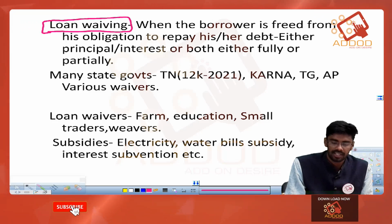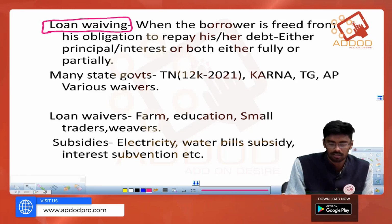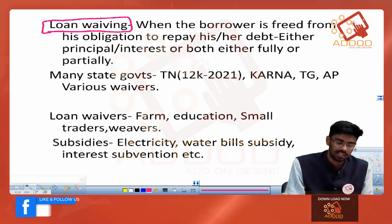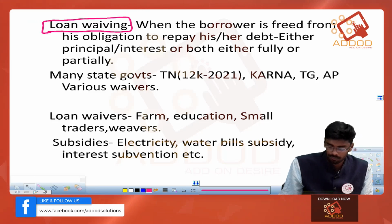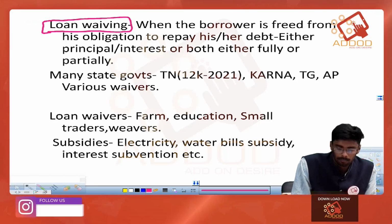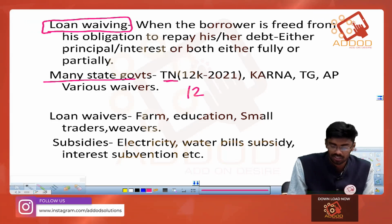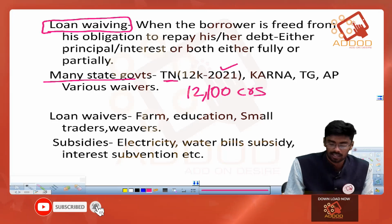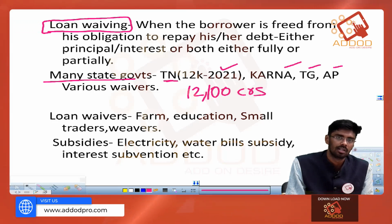State governments sometimes announce these policies not only for political gains, but also in contexts when the state's citizens are facing numerous problems, so that the debt of these persons will be reduced. Many state governments, including Tamil Nadu, which we have discussed now, have announced more than 12,000 crores as a loan waiver in 2021. Also states like Karnataka, Telangana and Andhra Pradesh have announced various waivers before or after the general elections.